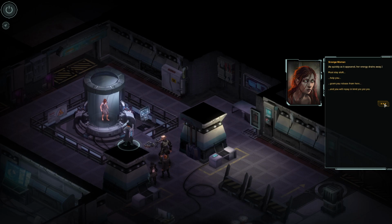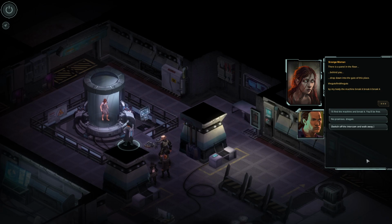As quickly as it appeared, her energy drains away. Must stay aloft. Help you. Grant you release from here, and you will repay in kind. Yes, yes, yes. There's a panel in the floor behind you. Drop down into the guts of this place. The guts, find the guts. By my body, the machine. Break it. Break it. Break it!